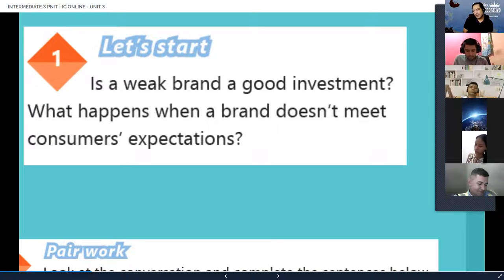What do you think, guys? Is Fernando right? What do you think? Being the rookie means something negative. Remember what we have started. A weak brand. Come on, guys.